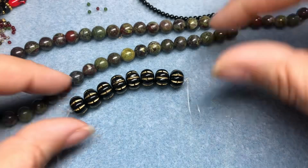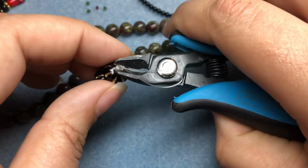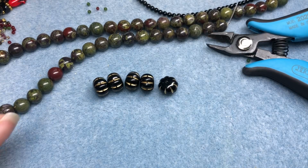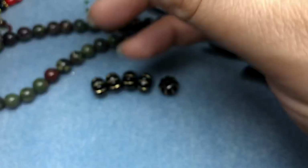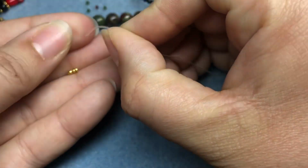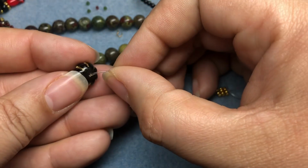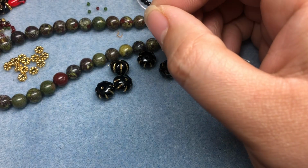what if I just did these as the focal, a really basic stretch bracelet that I usually do. So let me think about this. Take a bunch of these, and I am gonna do like 2 or 3 of these. We'll see if I want 2 or 3, and then I'm going to put on one of these. And one of these.